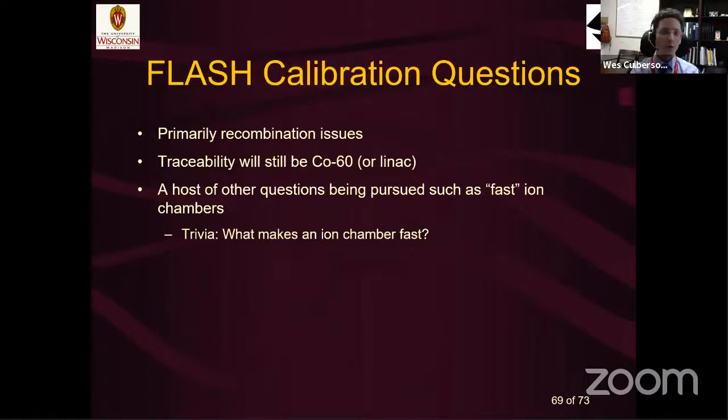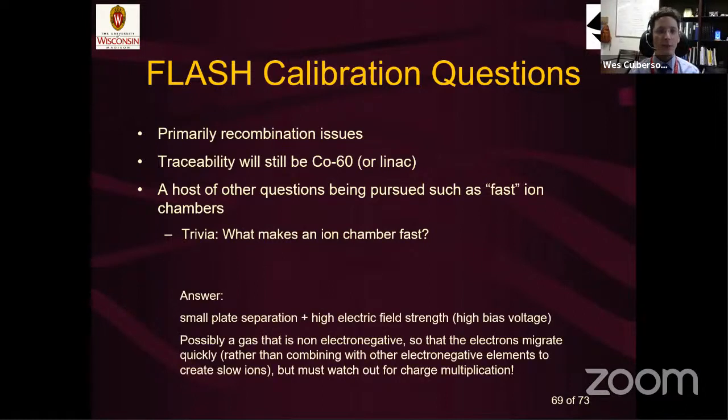And the trivia question for all the PhD students here, what makes an ion chamber fast? Well, you typically need small plate separation, a very high electric field, and maybe even use a different gas so that your electrons don't recombine with heavy ions. You want it to be very fast.